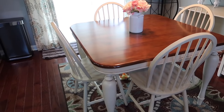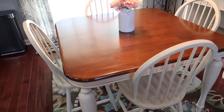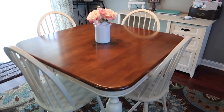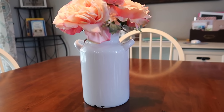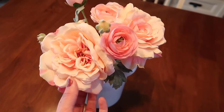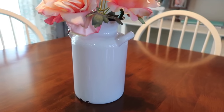It was $500 and I do love it, but it's just not the greatest quality, at least not if you have, like I said, little kids, because it does nick up pretty easily. I can see in a year it being pretty bad. And then I got this little milk jug from Hobby Lobby and the flowers from Hobby Lobby, and I just made this little arrangement. It's one of my favorite things in my house right now. I love the milk jug. So cute.